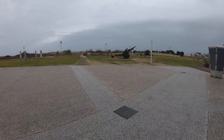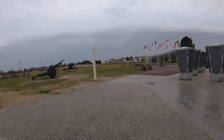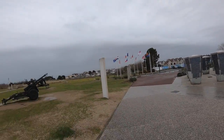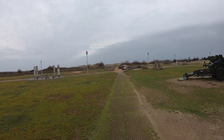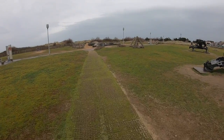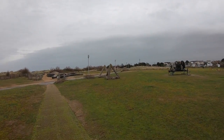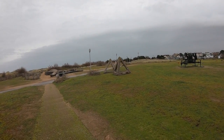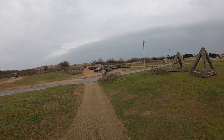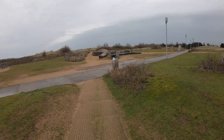Alright, so we're walking out of the Canadian Museum. I'm gonna walk down to Juno Beach. The names, flags, military equipment. Looks like some sort of anchorage system. We got a bunker over here. I'm assuming that was made by the Germans.